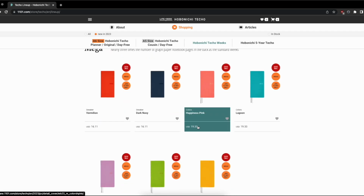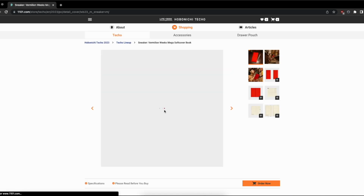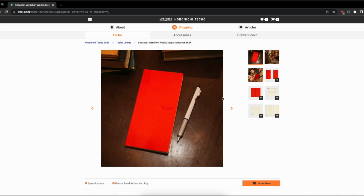It just looks like the same bright colors, and then you have a couple sneakers, which I'm not a fan of the sneaker style, but if I was, I would heavily consider both of these options. I love navy and I love red. And honestly, this red is speaking to me more than any of the other solid colors on this lineup.